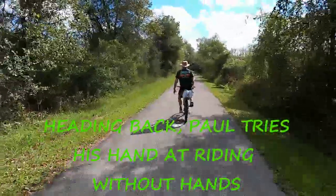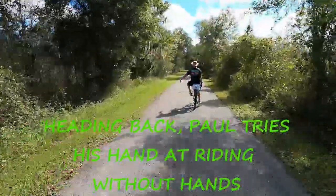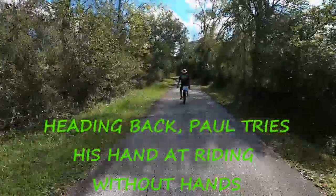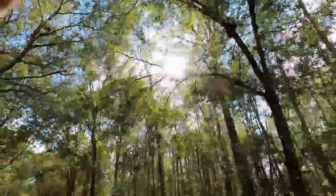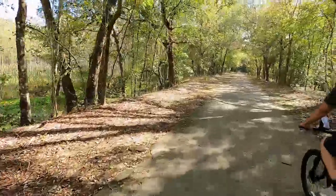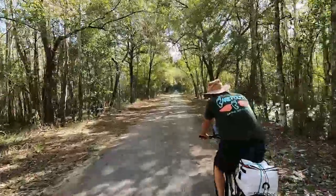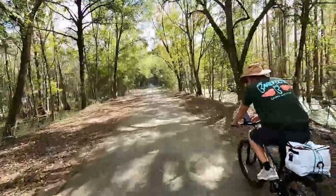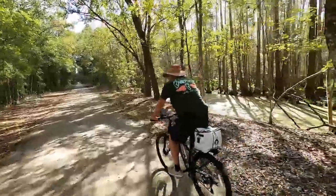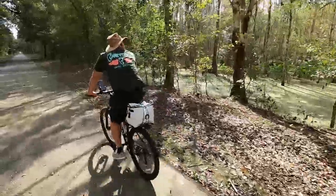Look, no hands. I don't think my bike's that stable. I know I'm not. He's up there somewhere. Those are all cypress. Some of those are cypress trees in there. Or most of them are.